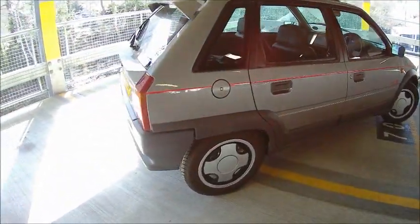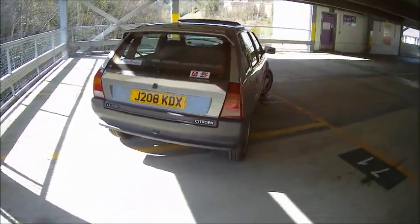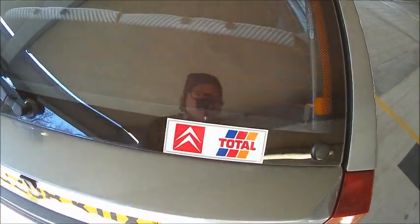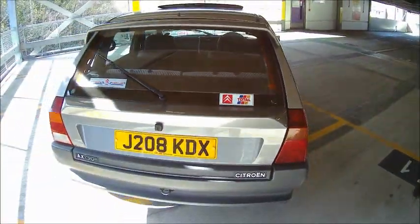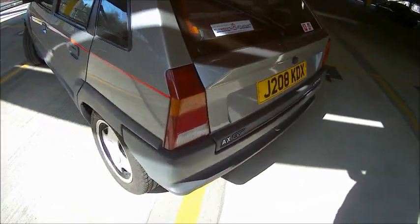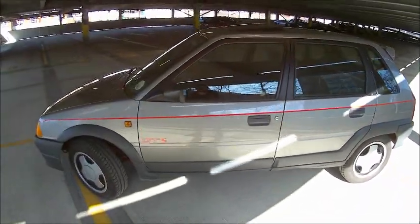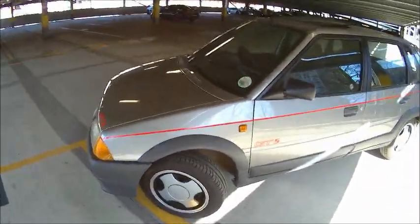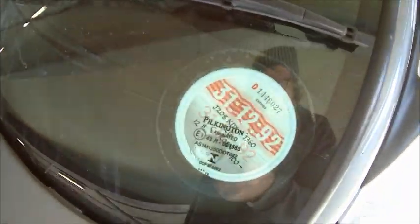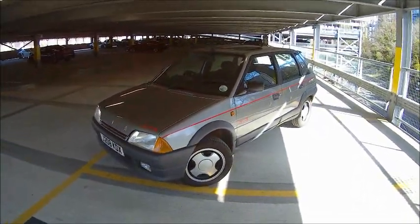Cars obviously had loads of paintwork. I've stuck the stickers on from our AX fans in Portugal. They sent me those stickers along with a few others. There seem to be a lot of these cars in Portugal. And a little period detail as well, which is always nice. Yeah, so there she is.